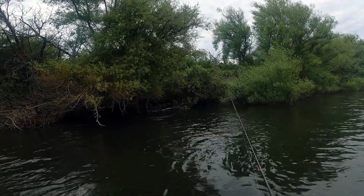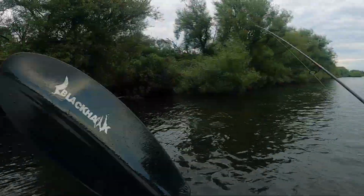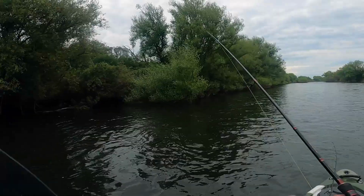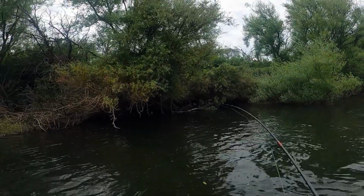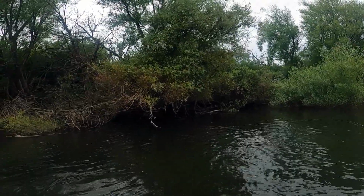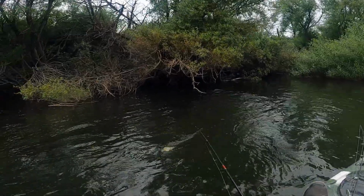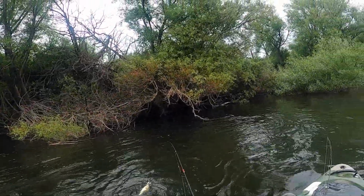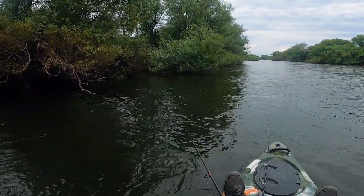Oh, not there. Maybe if I put the cast in where I want it, probably more chance of a fish. Yep. Got one. Just a little one. I was not ready for that. Well, there you go. Bass on, people.